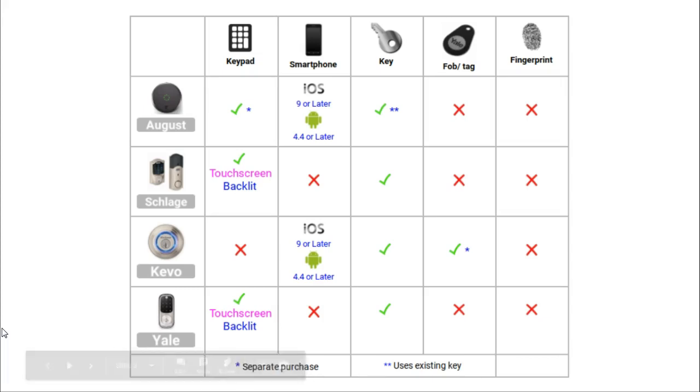Some automatic door locks use fobs or tags to open them. The only lock in this comparison that can be opened by this is the Kevo, but the fob will need to be purchased separately. There is a growing number of smart locks that use fingerprints as a means of opening the lock. However, none of the smart locks in this comparison can be opened using this method.